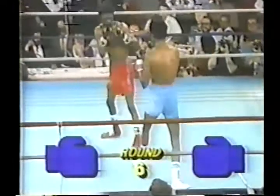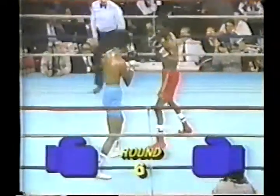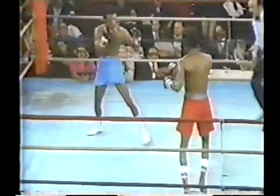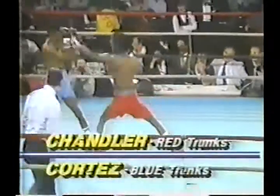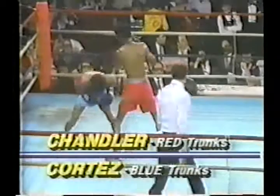When it's time to change, a look at the right eye of Hector Cortez. This is round 6. Cortez in the blue, Jeff Chandler in the red. Cortez, the tallest man that Chandler has ever fought. Cortez at 5'9", and Chandler, who is tall for a bantamweight, at 5'7". Good combination that rocked Cortez.